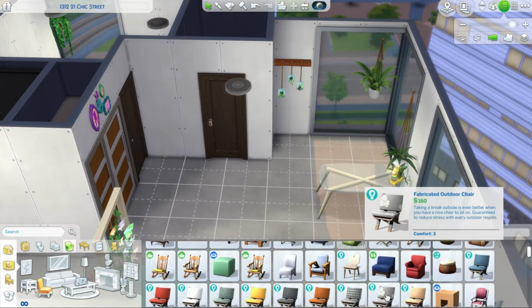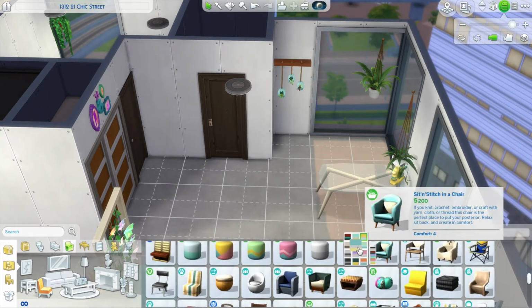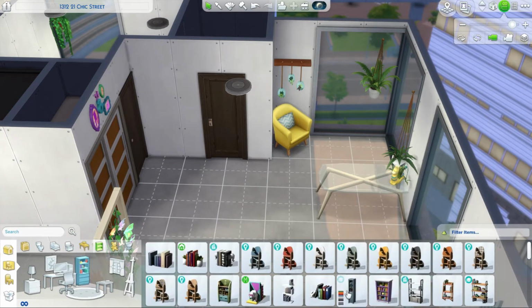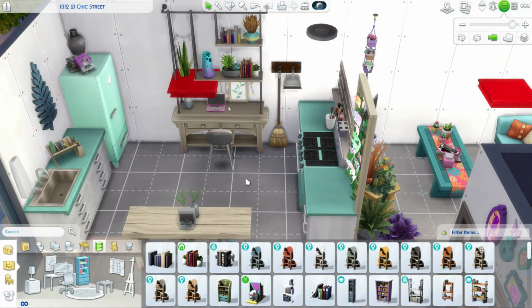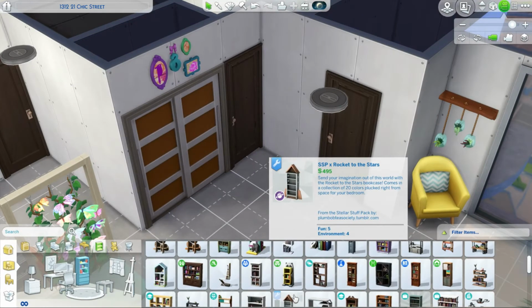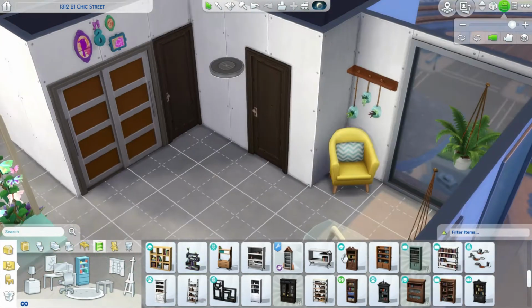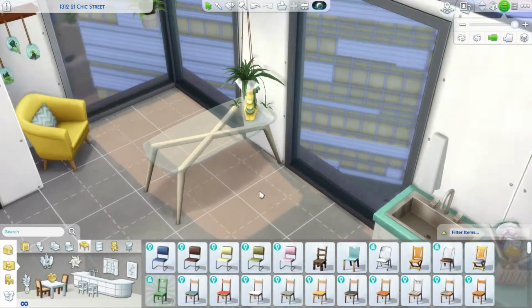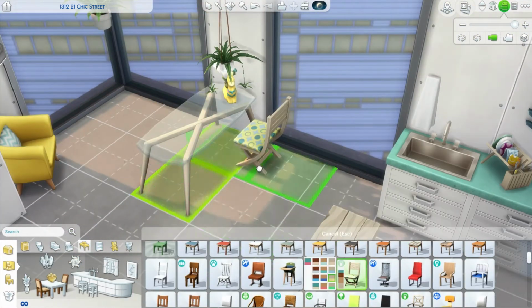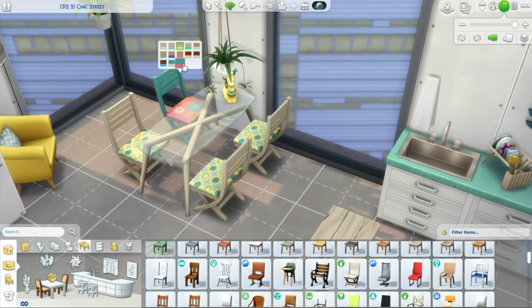Obviously here I don't end up keeping the door right there. I do end up moving it so that I can put the bookshelf more centered, which I do put a base game shelf. It's that one right there. And then trying to figure out what I was going to do with this kitchen table.